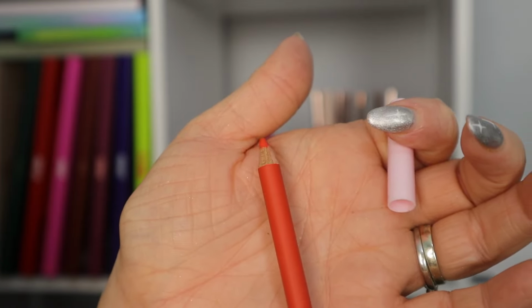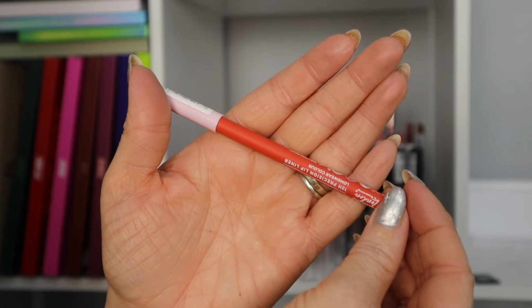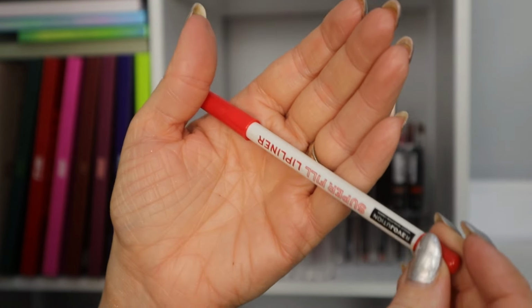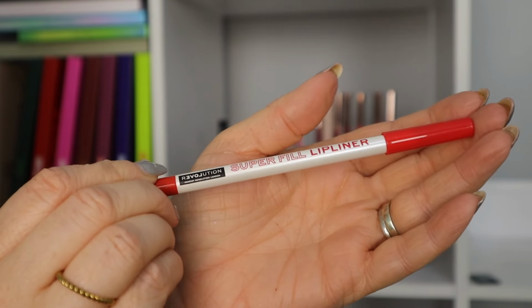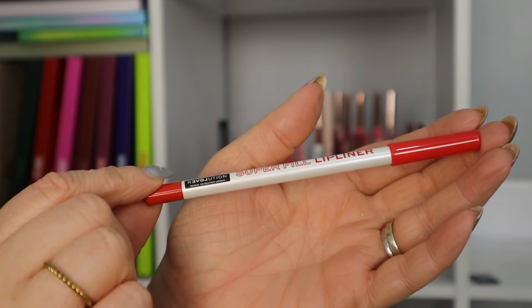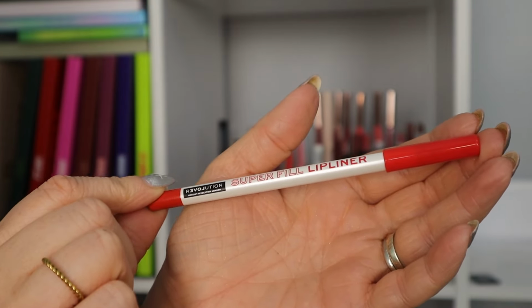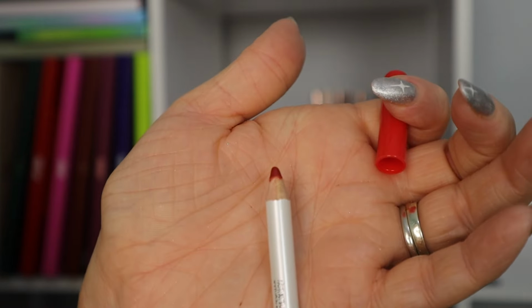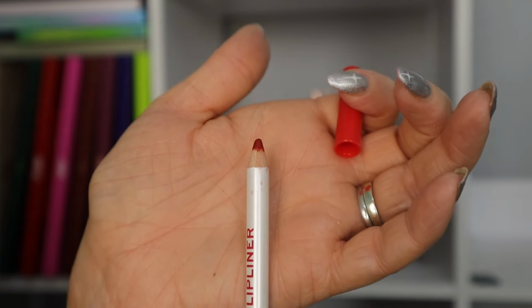I get it. It's not for everybody. I love an orange lip, so absolutely this is staying. This is also slightly orange toned, so this is the same formula as the one that I said before, that's basically the same colour as my skin. It's the Relove Super Fill Lip Liner, but this is in Babe. This is a slightly orangey toned red.